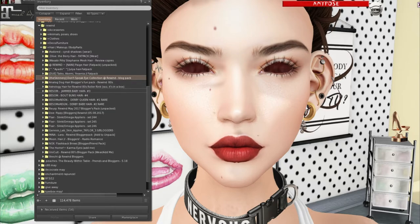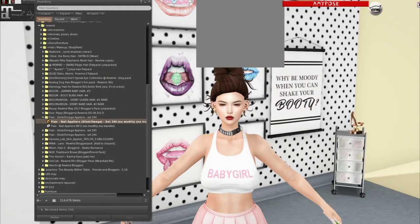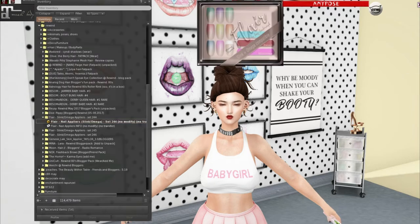I could have just left that for what I was wearing, my Luluka head, but that's okay. Let's see. We have Flair. So that's down here. And we have the Slink Omega set. So let's see how this looks. So this is for the body. So I need to get the Slink body on.